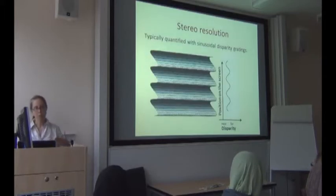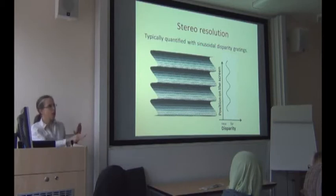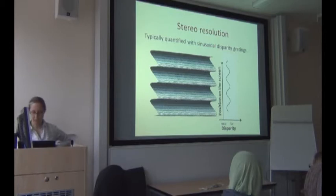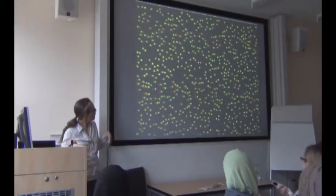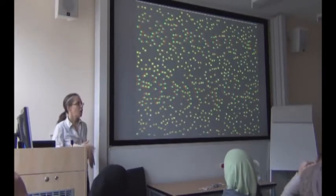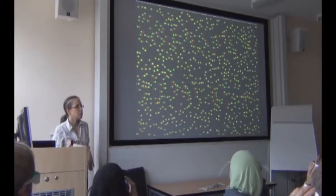Now to do this in the disparity domain, you can use a sinusoidal disparity grating. So that is a surface that's depicted in space as kind of, I always think of it like corrugated iron on a roof, oscillating like that. So this is a random dot pattern, a bit like the one you saw earlier, but if you put your glasses on, hopefully most of you will see a sheet undulating in depth.